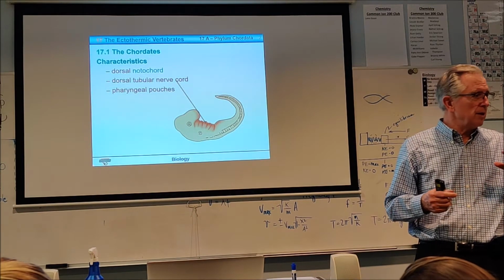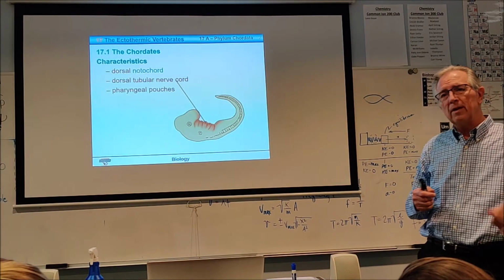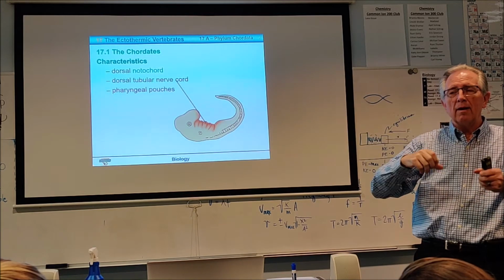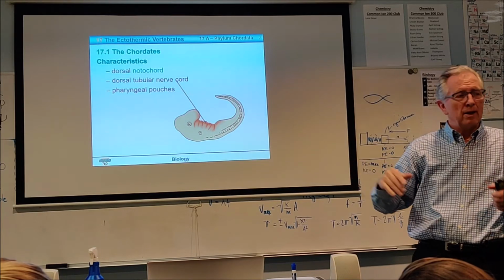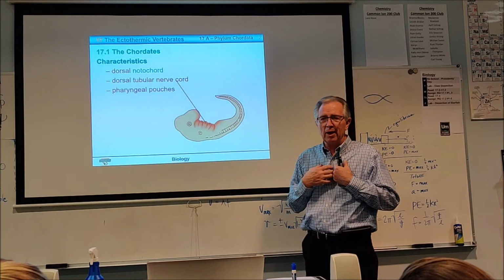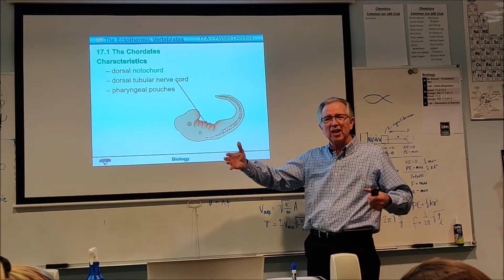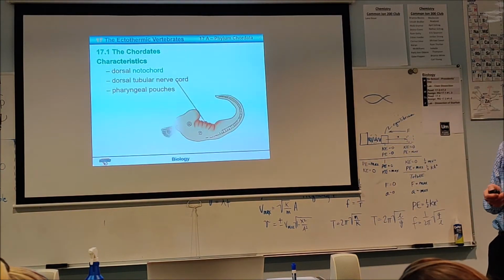Ontogeny is like the descendants of an organism. Recapitulates is like recaps, shows the high points of all the different phyla. That's the phylogeny of all the different phyla. Okay? Now, I have not heard that more recently, so I don't know, but I haven't taught biology for a while either. There were long periods of time where I didn't, so I don't know if they still use that terminology. But the pharyngeal pouches were one of the things that they were focusing on.